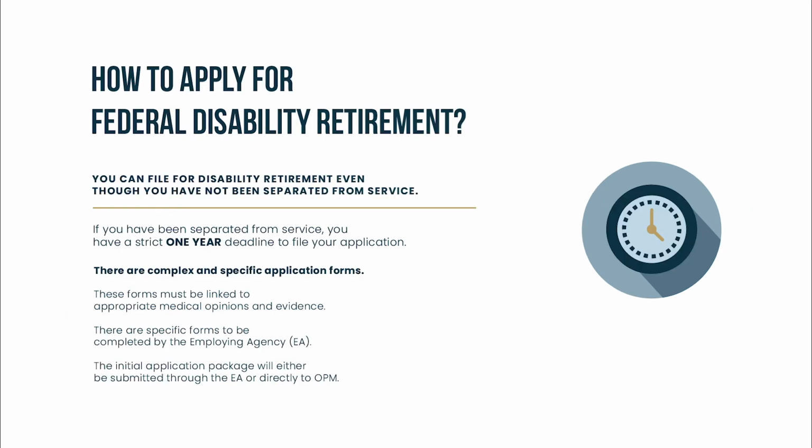Exactly. So don't hesitate to apply for this disability retirement benefit, even if you have not been separated from service. If you are on light duty, if you've been off work, if you just have concerns about the security of your position, you are able to go ahead and submit an application for the disability retirement benefit.